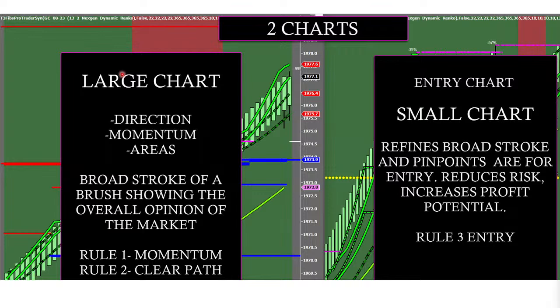So we're going to use a large chart each and every morning, every day when we trade, and the large chart is going to lead the way, guys. It's going to define the direction of the market. If the background is green on your large chart, the market is going up. You should be looking for rules to be met for high probability trend trades long. If the background is red, the market's going down. You should be looking for rules to be met for high probability trend trades short.